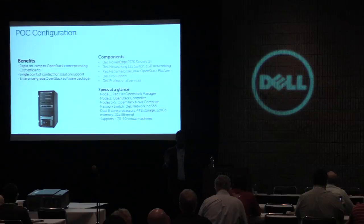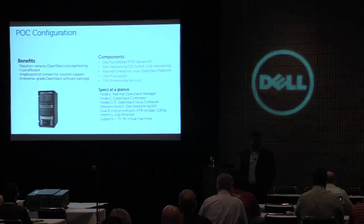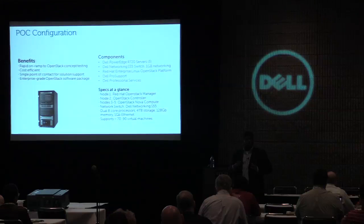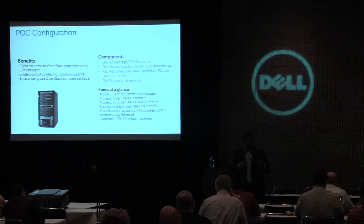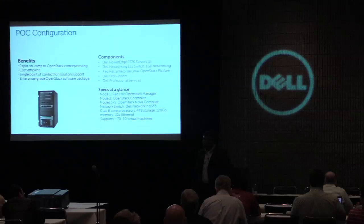Now, one thing that's missing here is there's not a storage component separate here. In this model, because it's a proof of concept, and again, this goes based on history, we've been able to give customers a very small stamp and leverage just the local disk with the Nova Compute capabilities for them to be able to just get a taste of how OpenStack works. And this has proven time and time again to be adequate for a first step into the OpenStack framework.